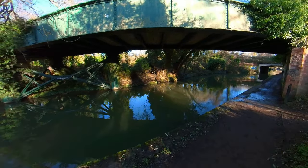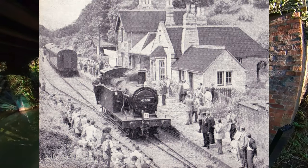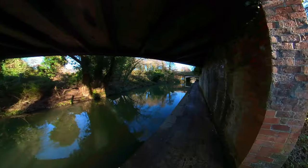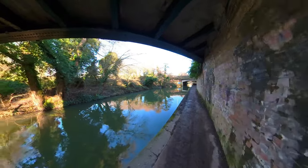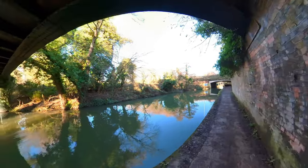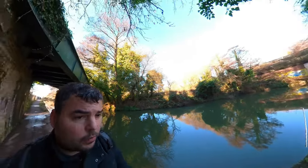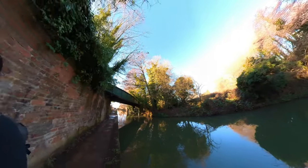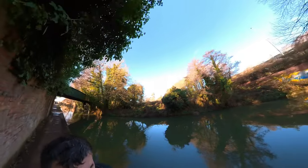Once carried the Nailsworth branch of the Midlands Railway. It had five stations along its length: Stonehouse, Ryeford, Dudbridge, Woodchester and Nailsworth. Passenger traffic was ended in 1947, but carried on freight trains until 1966, when the track was removed. It's now quite a popular cycle path, as a lot of old railways are, and takes you down towards Nailsworth. I might do a video on it one day. It's a lovely route. I keep meaning to go down there.